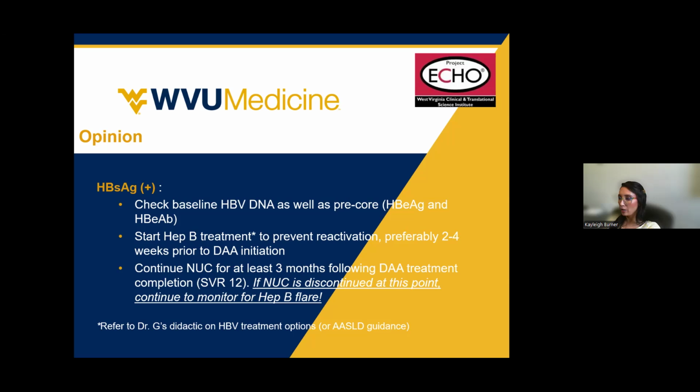In those instances, they have active Hep B. You still want to check their viral load, but because they're at a much higher risk for flare with Hep C treatment, I go ahead and prophylactically start them. And then typically, you would continue your nucleoside inhibitor for at least 3 months following DAA treatment completion, so through SVR12. If you stop it at that point, you want to continue to monitor for Hep B flare. Typically, we'll treat with either tenofovir or entecavir.